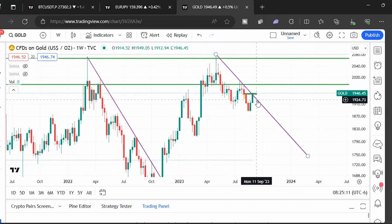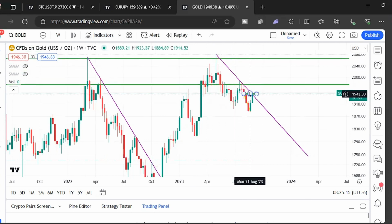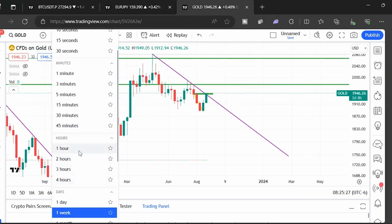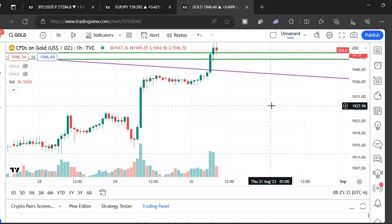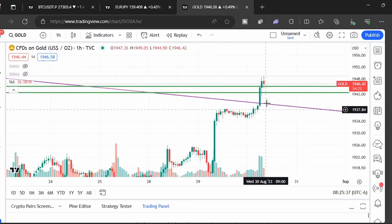Now, I would love to have entered here since gold came back to this downward trend line, and it seems like this is a trend line that's allowing gold to be pushing further down. So I would have loved to go ahead and short gold right along this trend line, but there's a few things that I'm looking for first before I do that. If I go on the 1 hour time frame, what I see here is that gold currently broke that trend line on the 1 hour time frame.